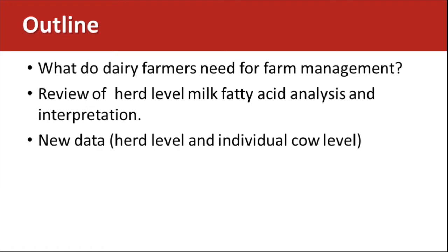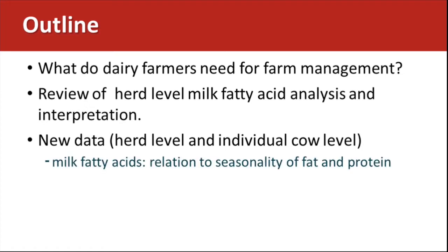I'll present today some new data, herd level data, and some individual cow level data that's really kind of fresh off the machines. We're going to talk about the seasonality of fat and protein and its relationship to milk fatty acid composition. These new metrics kind of give us a new window into understanding what's going on in the interaction between cows, health, feeding, management, and so on, that I don't think we see from just looking at the fat and protein content.